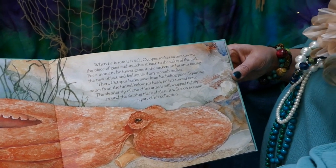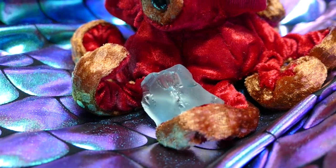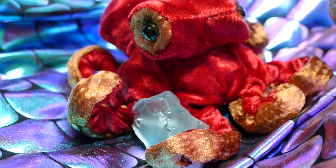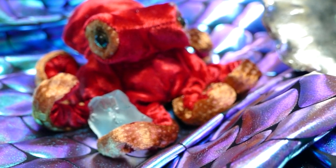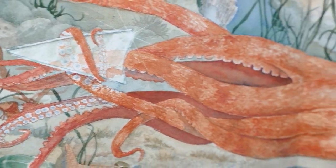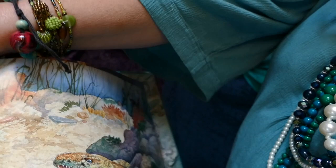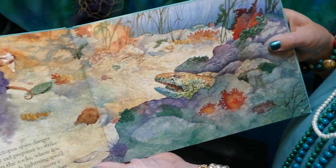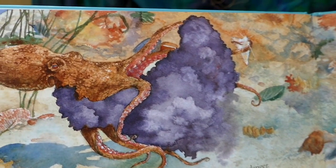Then, Octopus backs away from his hiding place. Squirting water from the funnel below his head, he jets toward home. The slender tip of one of his arms is still wrapped tightly around the shining piece of glass. It will soon become a part of his collection. But before he reaches his safe den, Octopus spies danger.